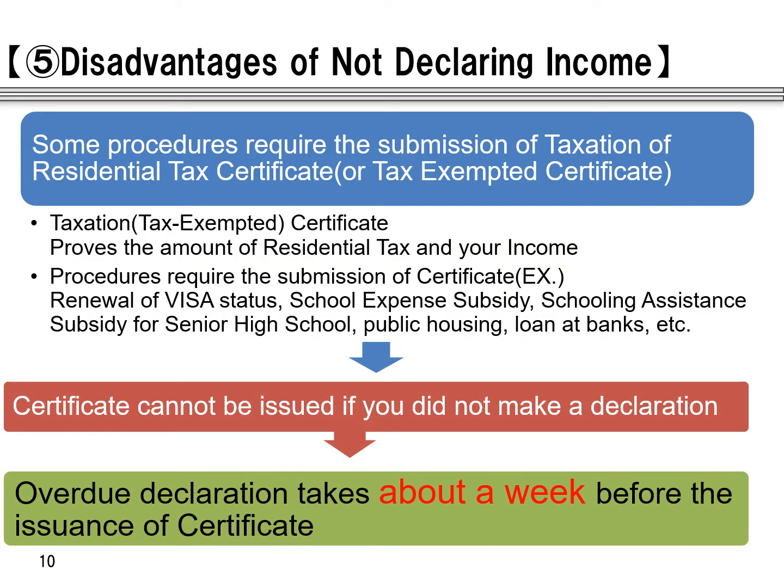Application for renewal of your visa status requires a residential taxation certificate. In the certificate, the amount of residential tax you paid and your income are recorded. In case you have not made a residential tax declaration, the taxation certificate will not be issued. In case of overdue declaration, it takes at least a week before your taxation certificate is ready.